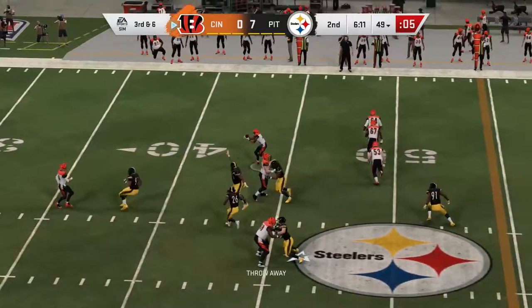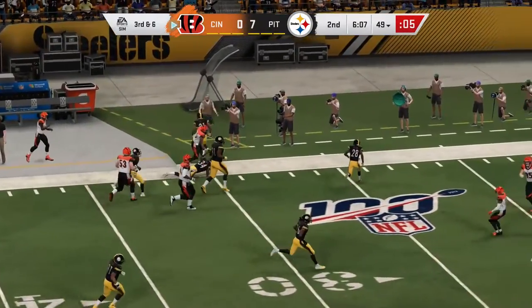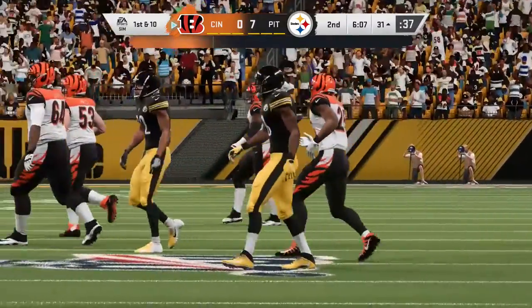Third down, a shot here for Dalton. On the screen, Bernard. He's got the first down and more inside the 40. It's a gain of 20 and picking up the first.